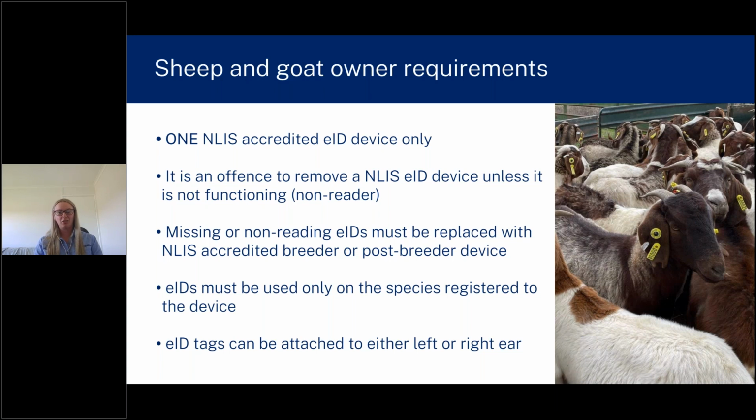eIDs can only be used on the species that are registered to the device. As I mentioned, the NLIS ID code includes a letter to indicate if it's for a sheep or a goat. So do make sure if you're buying sheep tags, you only put them in sheep. And for sheep and goats, the tags can be attached to the left or the right ear.